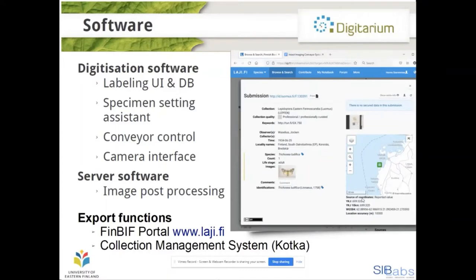There is a whole slew of software that was developed for this purpose. There is a conveyor control, camera control on different computers. There is a specimen setting assistant to the imaging tray, which must take place with millimeter accuracy so that the images are sharp. The server post-processing is also important to create digital objects out of the images and the data. And there are export functions to the FinBiF portal, which is shown here on the screen, where you see the insect image and the label image. You just click them and you can see the details. There is also a collection management system internal to the museum.